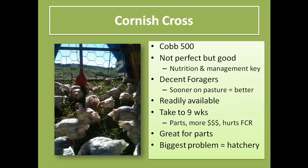I'm just making more money per bird by taking it a little longer. After 9 weeks, you start to get issues of these birds getting really big, so we take them at 9 weeks. Once again, Cornish cross rule when it comes to parts, cut-ups.